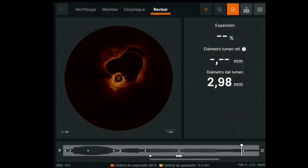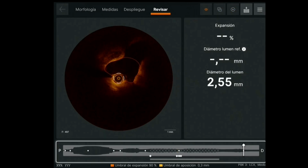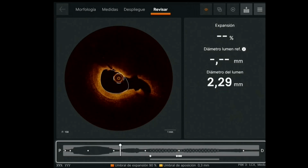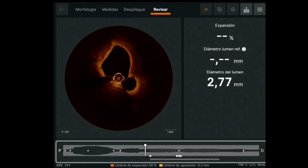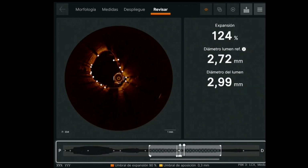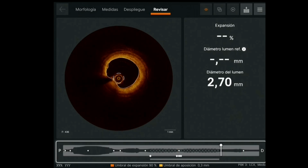And you saw already the distal edge. As you can see here, there are no dissections at the proximal edge. We just landed close to this branch where we wanted. And if we go to the distal edge, also no dissections at this level. So good expansion, good apposition, just minimal malapposition, just created by the shape of the calcium, and no edge dissection. So I think we are ready with the procedure and with the algorithm.